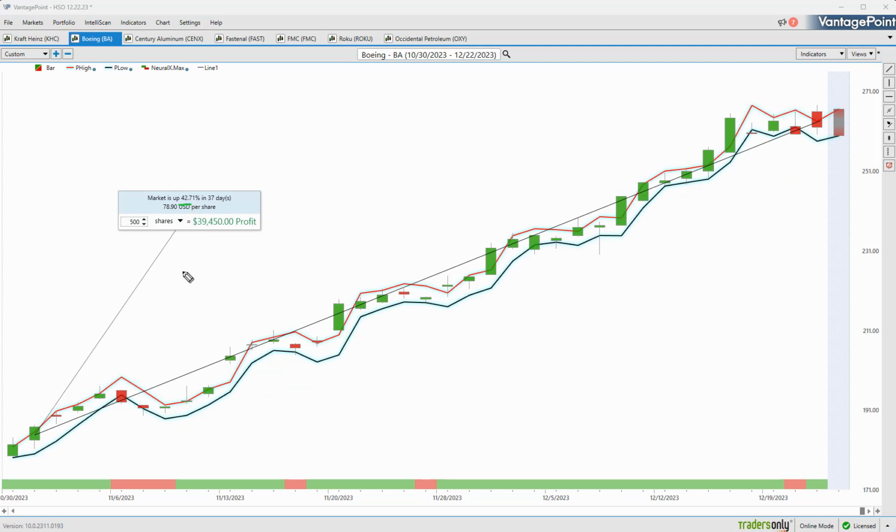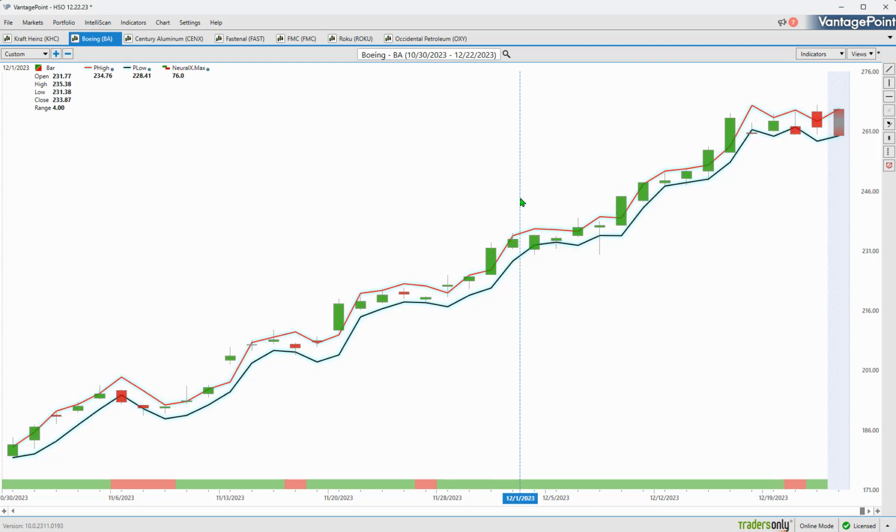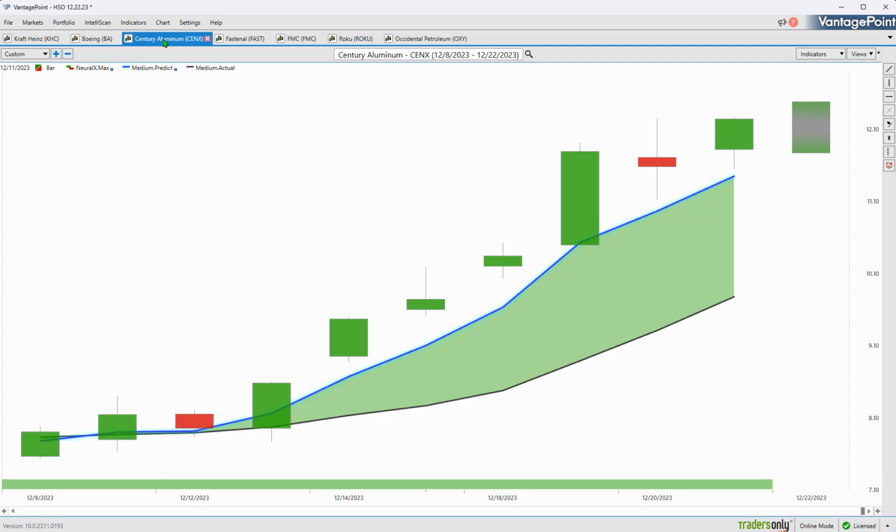So here in Boeing, as we see this 42% rally, look at all these opportunities where the market slips down to the predicted low and within 48 hours is moving up to new highs. And you'll notice again, we get very little weakness out of that Neural Index in this particular stock, Boeing, with that 42% rally. Now, another market that we looked at very recently was Century Aluminum, because the VantagePoint predictive forecasts in platinum and gold and some of these other markets are very, very bullish along with these mining and basic material stocks. And so here with Century Aluminum, we see that blue line above the black line, Neural Index bullish, and no weakness out of the Neural Index at all.